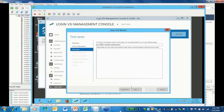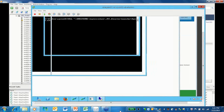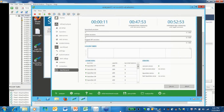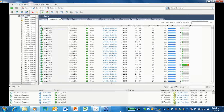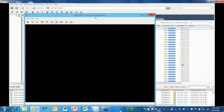Login VSI is now connecting to the launchers, those VMs that will initiate the connection to those VDI desktops. And for that, the test has now started. So 4 VMs have already been logged on. Let's go over those VMs and see what they're actually doing. Let's go for the first one, open its console. So yeah, it's logging into those VMs as we speak.